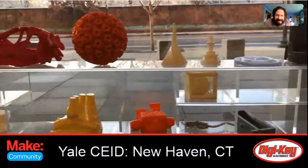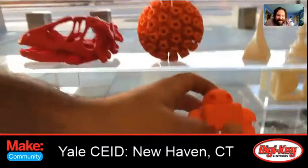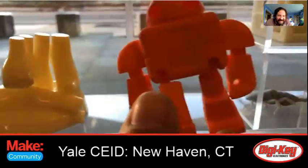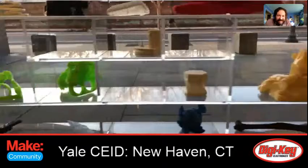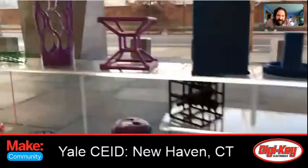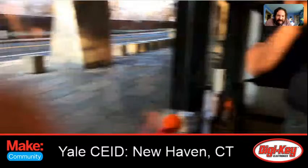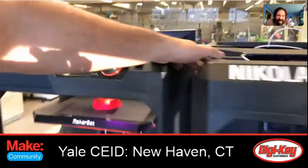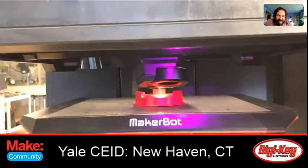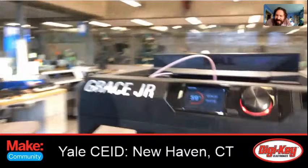We've nicely transitioned over to the 3D printing area, so you can see a lot of our knickknacks. So we've got 5 3D printers in the Center for Engineering and Innovation and Design, 3 MakerBot Replicator Pluses that are available to students that have been trained in 3D printing by us and certified by our staff, that they are able to use 24/7.